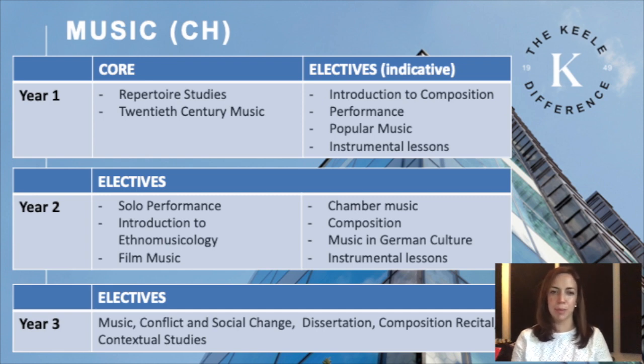Year 2 again is made up of electives, enabling you to work to your strengths, choosing modules that really interest you. As you can see from this table, instrumental lessons on your chosen instrument is an available module throughout the 3 years of study. If selecting this optional module, you will be entitled to 12 to 14 hours of instrumental tuition across each year at no extra cost. These lessons prepare you for your performance recitals and assist in improving your technique.